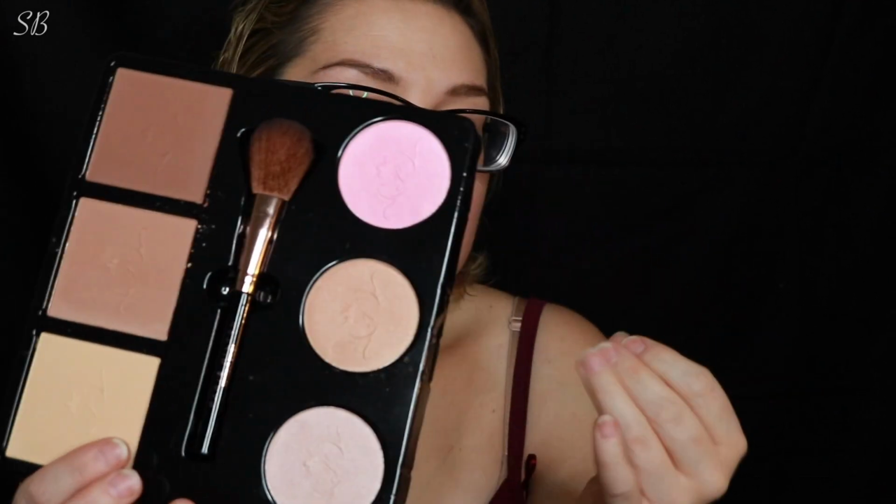So this is the contour and blush set. I have to admit, I'm not a fan of the packaging because these are pans within a plastic insert. I'm sure I can depot these and put them in some sort of palette, but just the thought of having to do that is kind of annoying. So these are the 3 contour shades, I'm assuming. There's no names or anything to these. So this one's light, medium, and dark. Today I'm going to go with medium because that will be a better fit. They seem to be all matte.